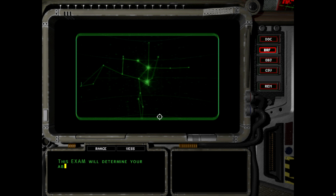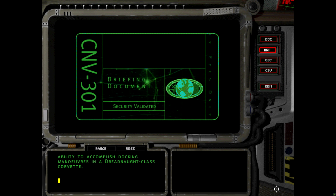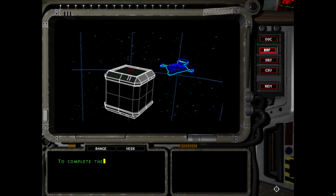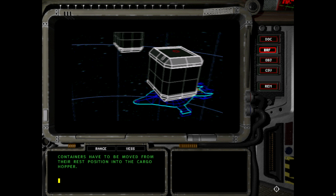This exam will determine your ability to accomplish docking maneuvers in a dreadnought-class corvette. To complete the exam, 4 cargo containers have to be moved from their rest position into the cargo hopper.